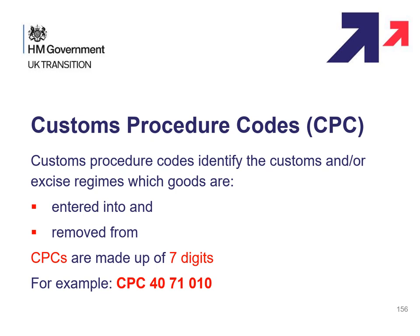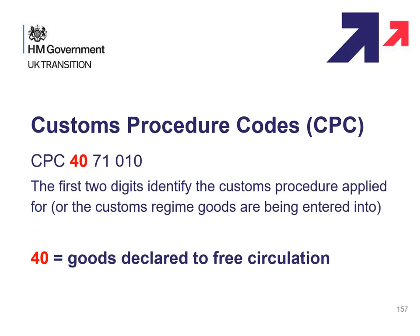Customs Procedure Codes, CPC. Customs Procedure Codes identify the customs and or excise regimes which goods are entered into or removed from. CPCs are made up of seven digits, for example, 4071010. The first two digits, 40, identify the customs procedure applied for, or the customs regime goods are being entered into. 40 means the goods are being declared to free circulation.